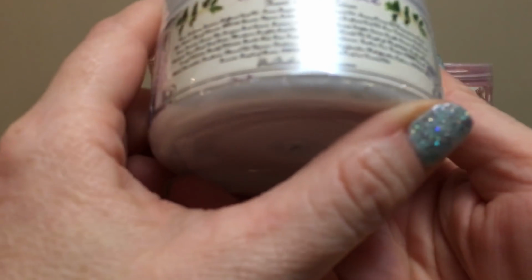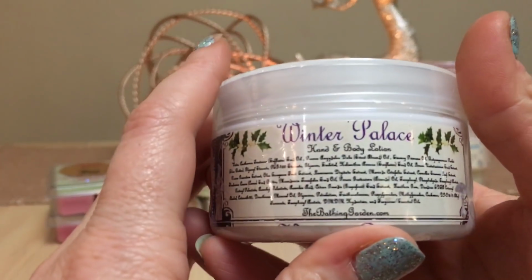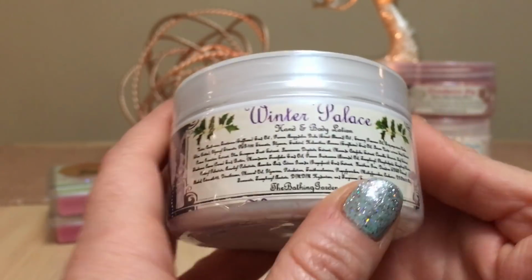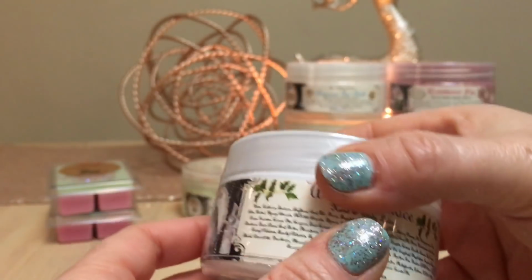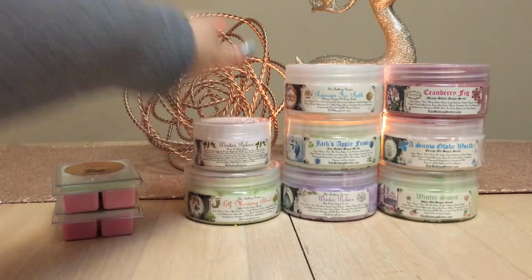Of course, oh, this is the body lotion, haha. So the body lotion, sorry, this is different. This is Winter Palace body lotion. This is hand and body lotion. So I'm thinking, once I get through a couple things, I might have this by my nightstand, and put this on before bed, and just relish in the amazingness that it is. That is Winter Palace, my favorite.